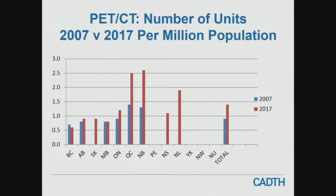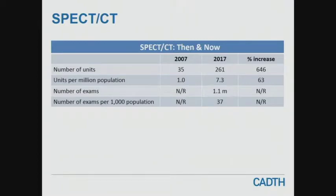And over to SPECT-CT. SPECT-CT is the imaging modality that has experienced the 646% growth, which, if you measure in terms of millions of people, translates to 63% growth over 10 years. Again, CMII didn't collect data on the number of exams, so we can't provide a comparison for that.